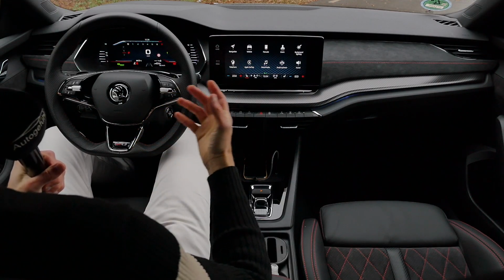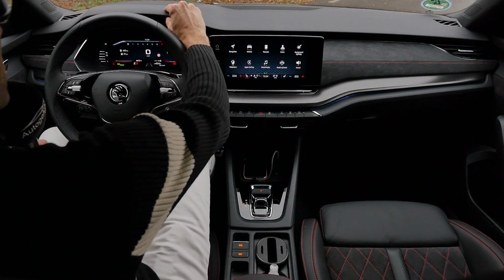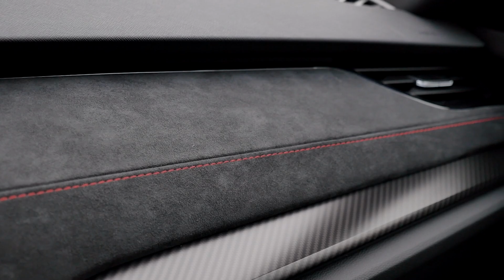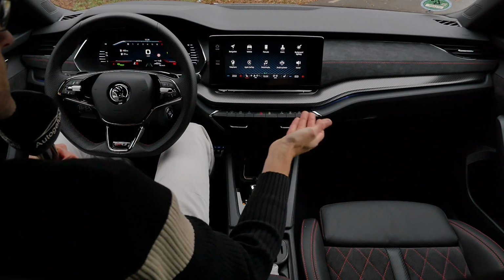Interior overview with a nice central and sporty style. Here the dashboard top part, soft touch and a nice structure as well. Then beautiful here with the microfiber for the RS version, red contrast, and then this central setup here with the ambient lighting is hidden underneath as well.